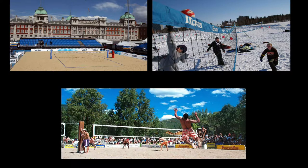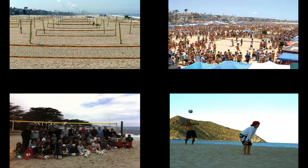But we now play it in England. We play it in the snow. It's an Olympic sport, and it's just crazy, right? It's gone all around the world. Some of the best players now are not even necessarily from a country that has a beach. So, incredible influence.